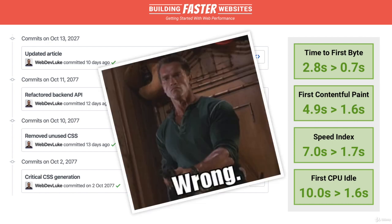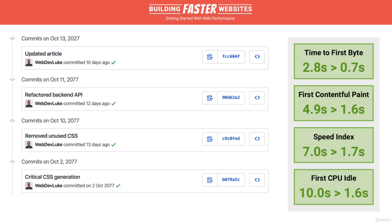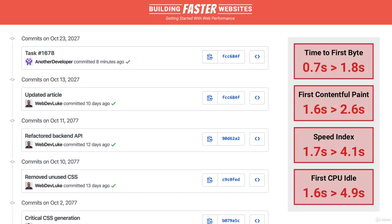Wrong. Before you manage to tweet your #WebPerf success story, another developer, who doesn't know any better, comes along and unintentionally tanks performance with an unrelated piece of work, and it isn't until you work on the same website a few months later that you notice. Not great, is it? This is why web performance optimization needs to be a continual process which everybody invested in the success of the website should be at least aware of.